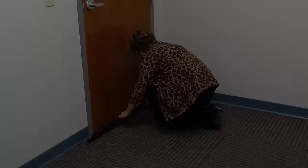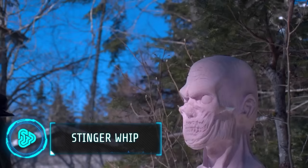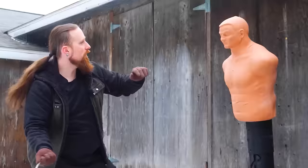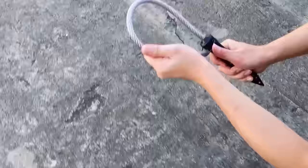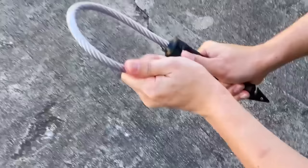The Stinger Whip is your discreet protector when you're out for a jog or a walk. With its industrial steel cable, it delivers rapid blows to keep threats at bay, even large dogs and dangerous animals. The Kubaton-style grip with a clip offers a secure hold and multiple carrying options. Attach it to your body, handbag, or backpack for easy access.